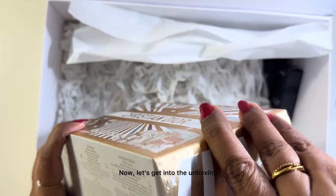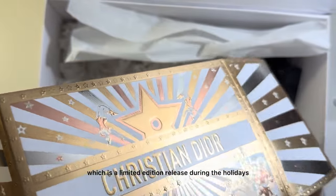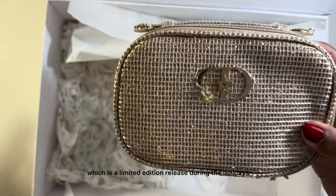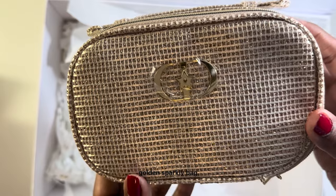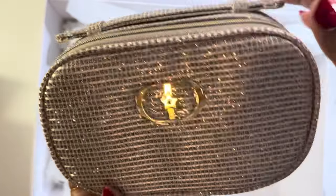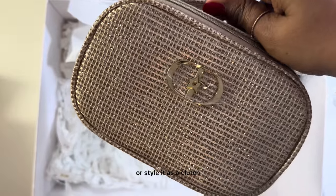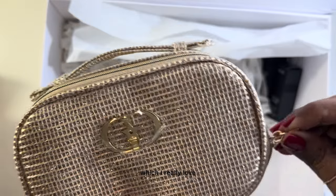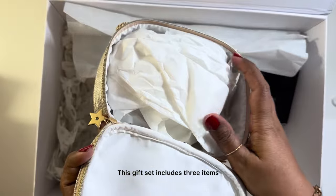Now let's get into the unboxing. I purchased this Dior Holiday Gift Set, which is a limited edition release during the holidays. The first thing I noticed is this stunning golden sparkly bag. This is so versatile. You can wear it as a crossbody or style it as a clutch, which I really love. This gift set includes 3 items.